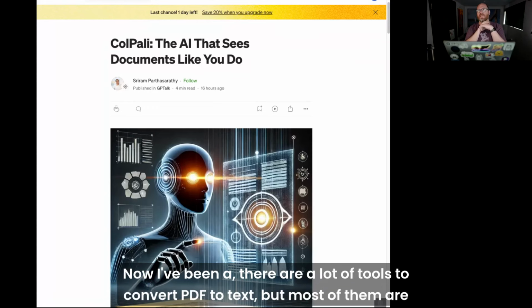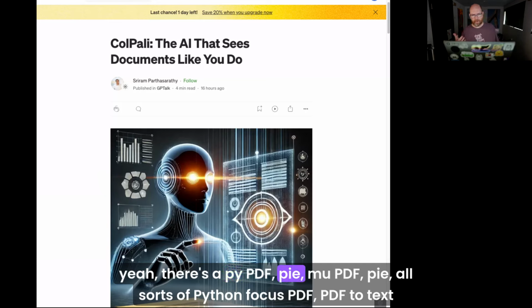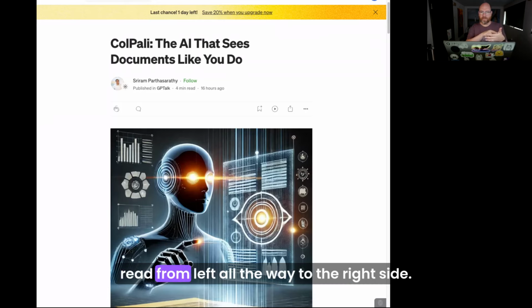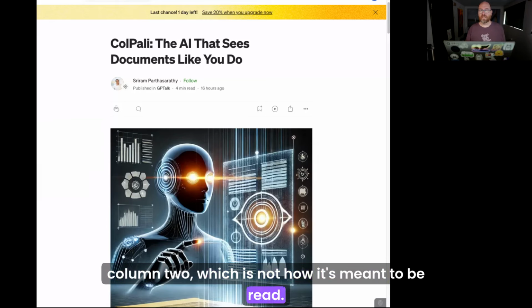Now, there are a lot of tools to convert PDF to text, but most of them are terrible. There's PyPDF, PyMuPDF, all sorts of Python-focused PDF to text converters, and all they do is take the text that's in the PDF and spit it out as text, which is not all that useful, especially if you have 2 columns in your PDF document, because it'll read from left all the way to the right side. So you'll have a little bit of column 1, then column 2, then column 1, then column 2, which is not how it's meant to be read.